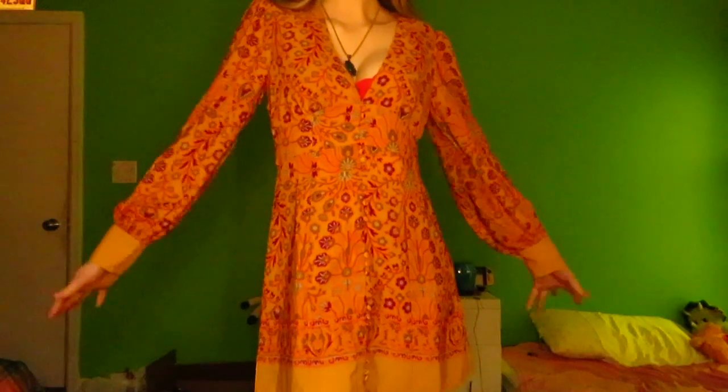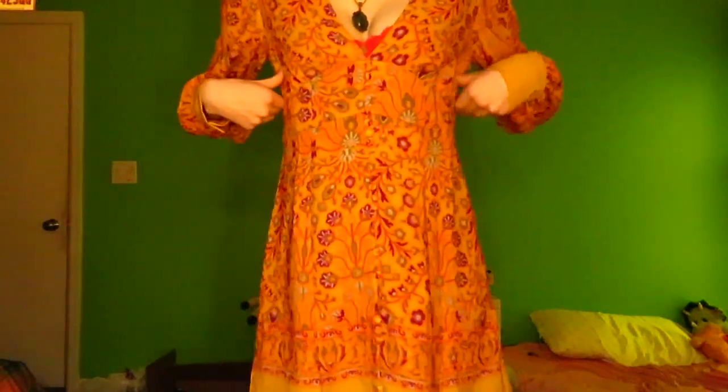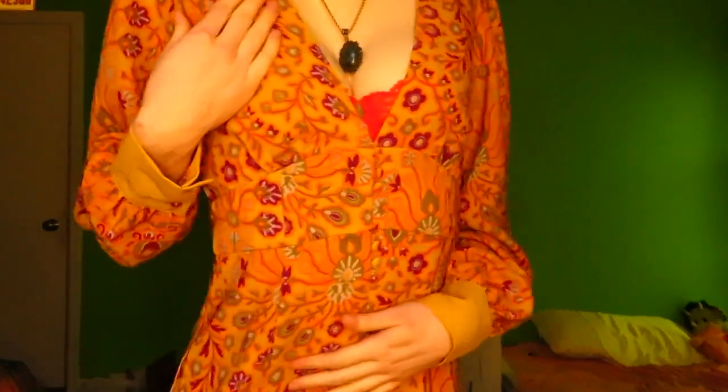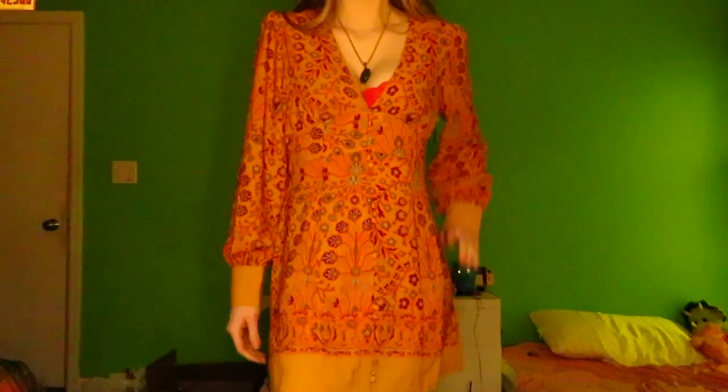It's long sleeve. It is pretty low cut. It was a lot lower cut than I expected it to be. It is a medium, and I do feel like for a medium it fits really well. I actually really love this dress. I've been looking for a dress like this for so long because I just love the vibes. I love the style of it. I just love the vintage retro style, so I had to own that.